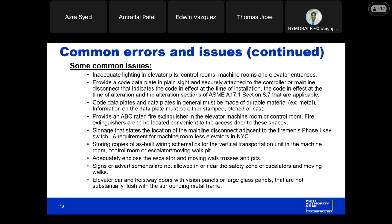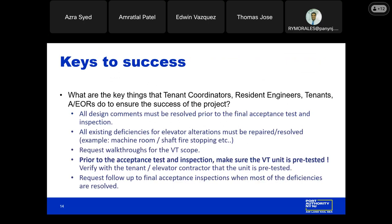Next slide, please. So what are the key things that the tenant coordinators, the REs, the tenants, the AORs, EORs can do to ensure the success of the project? All design comments must be resolved prior to the final acceptance test and inspection. Any questions raised by DUCU, all of those questions and comments should be resolved.